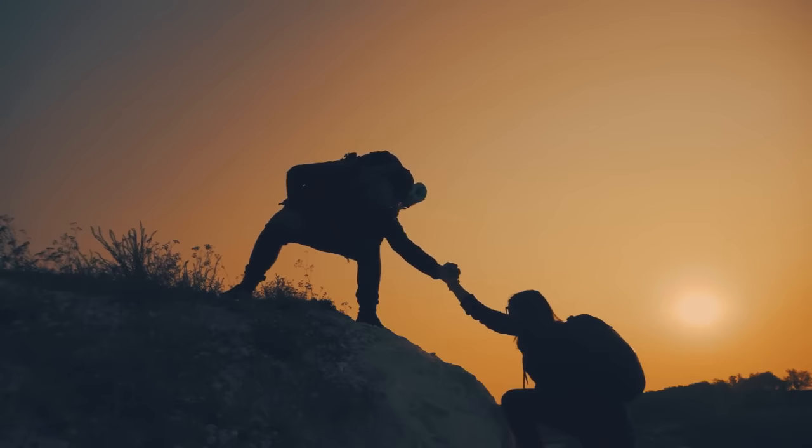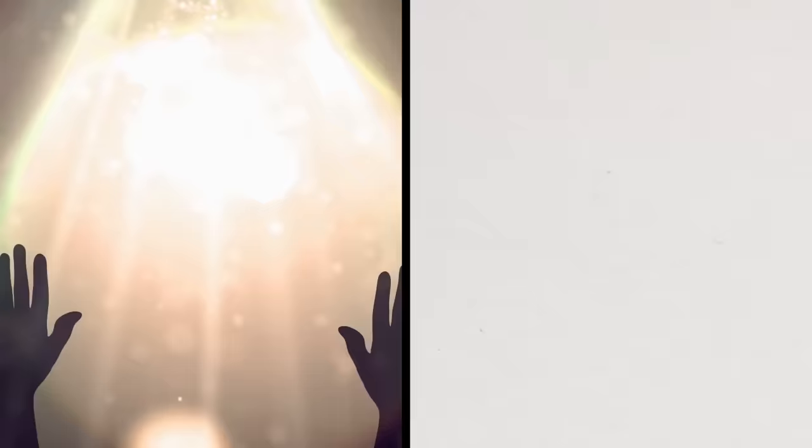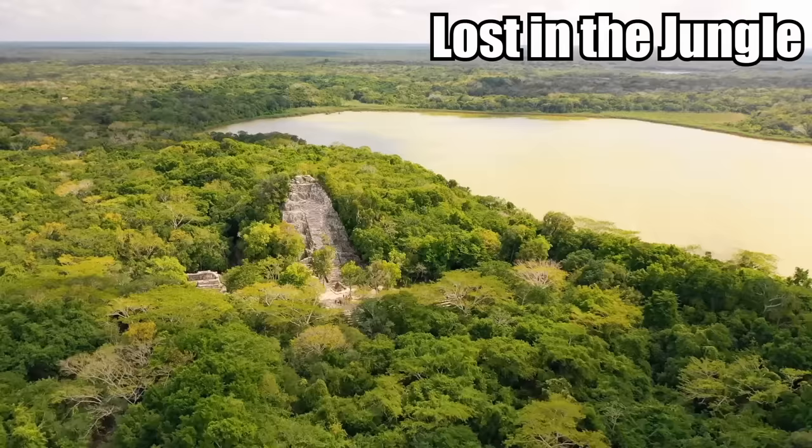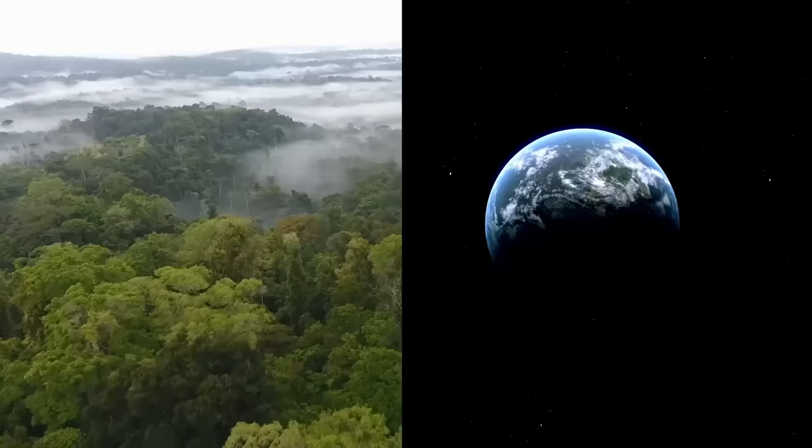You can physically climb one of Europe's only pyramids, where prehistoric people worshipped strange gods and committed blood sacrifices. Lost in the jungle. An incredible discovery like never before has been made in the jungle of Guatemala.